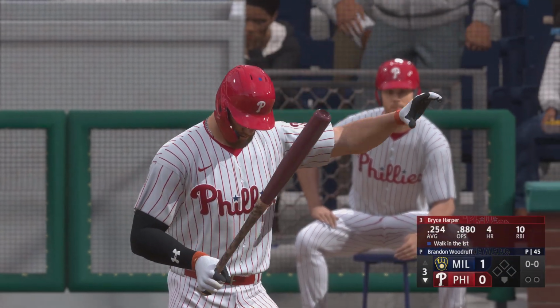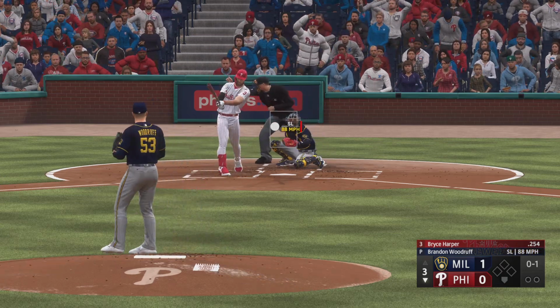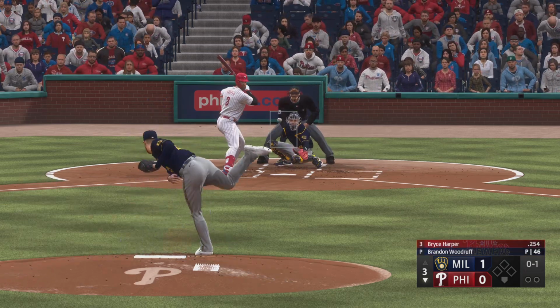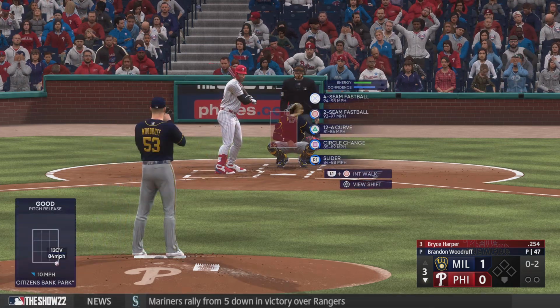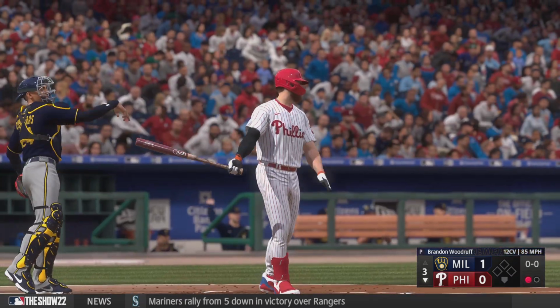Back here at the ballpark, set for the bottom of the third, here's Bryce Harper. The right fielder. Swing and a miss. Harper. And a pitch. That one's in there. 0-2 now. Swing and a miss. Struck him out.